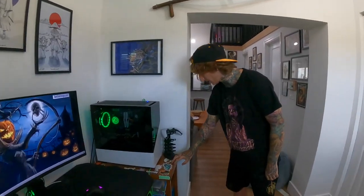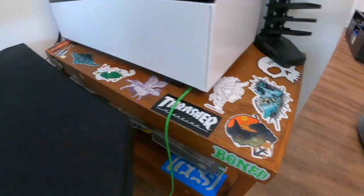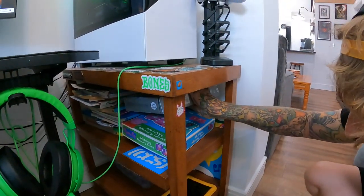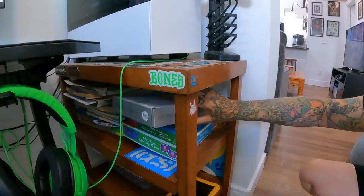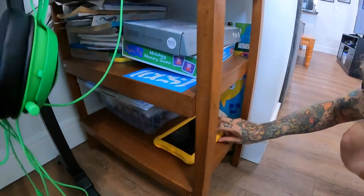We got some sticker collection. We got Zero, we got Ben, Dave, we got some sharks. This is all just extra stuff. Summer's got a bunch of coloring books. We got my keyboard, some puzzles, her little laptop, her little tablet.